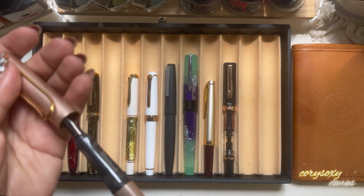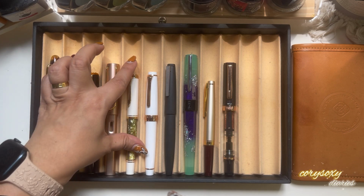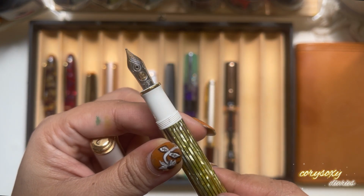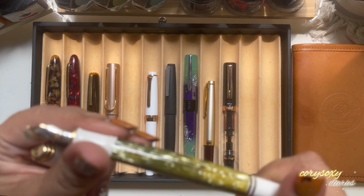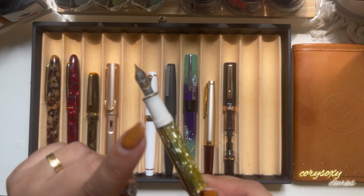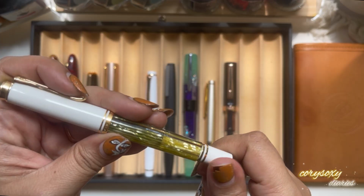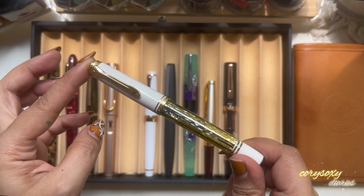Okay, and fifth pen here is my one and only Pelikan tortoise in EF. So initially with this pen, I didn't really love it so much. I mean, the nib was broad, and I am slowly liking it. It's a piston feel, and yeah, so much so I've used it twice.